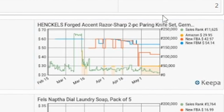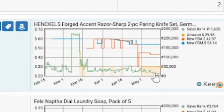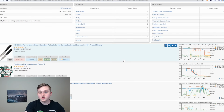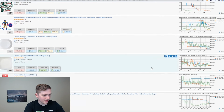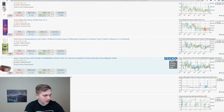I know historically what I can sell it for, and I want to see that the green line is historically low or good drops so that I know it's selling. I also want to make sure there's not a lot of orange shading so that I don't have to compete with Amazon. So now I'm literally just scrolling through and opening up anything that looks remotely interesting in a new tab. This looks like it tanked a bit, but I'll go ahead and open it up and see what's going on here. And I like to open up about 10 or so products in a new tab.